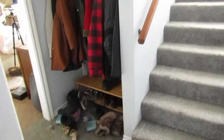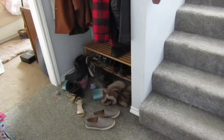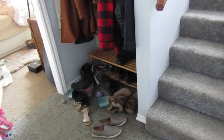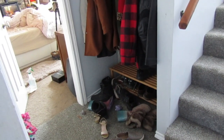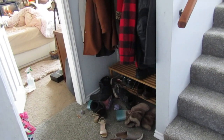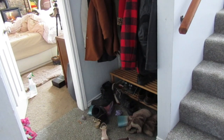So one space that really needs tidying is this closet here. This is at the base of our stairs, and it needs some tidying up. We need to put away winter boots and winter coats, and we need to make the spring stuff more forefront. I'm not going to completely pack away the winter stuff yet because this is Canada and we can get freak snowstorms in March once in a while.